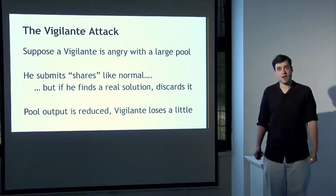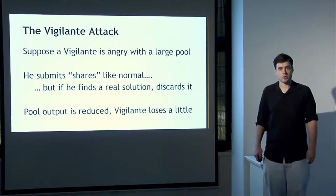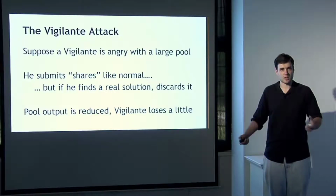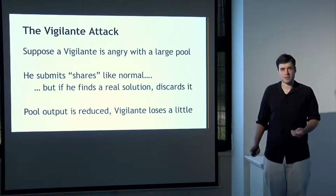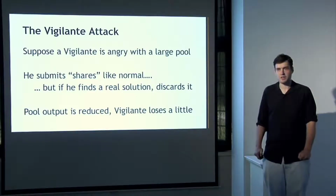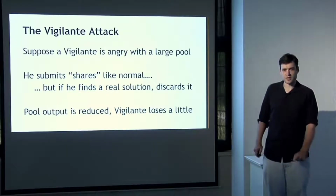Now the effect of this attack is that the overall effective mining output of the mining pool is reduced. However, the vigilante only loses a little bit. He still gets rewards for other puzzle solutions that are found. He gets a proportional reward due to the shares that he submits. Now, one problem with this attack is that a vigilante still has to lose something and doesn't gain anything. And so it seems unwise to rely on vigilantes like this, monitoring the network and rightfully choosing when to do this to only attack large pools.